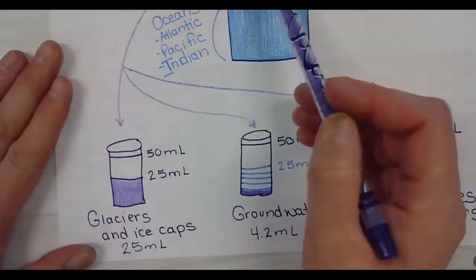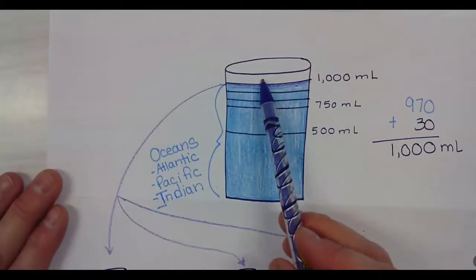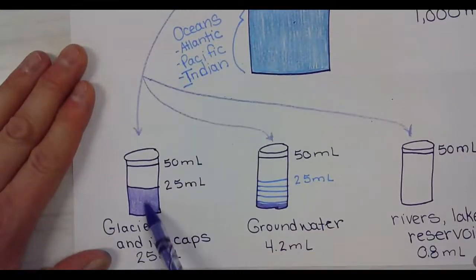Now, look at what we did with this teeny line of dark blue. We made over half of it hang out in the glaciers and the ice caps.